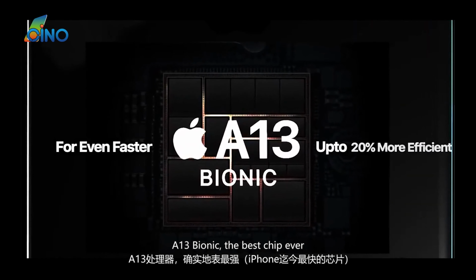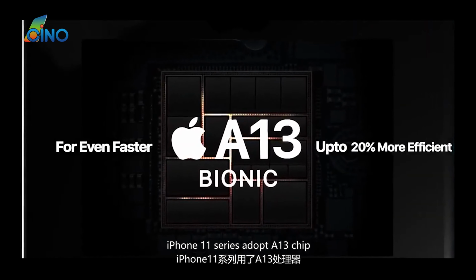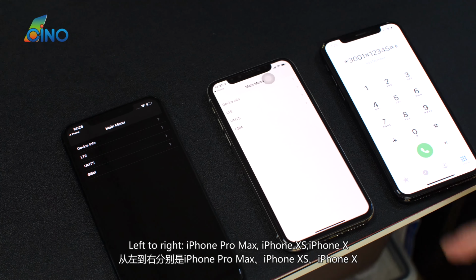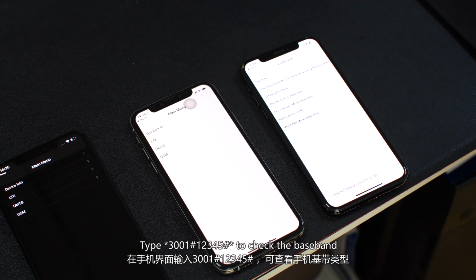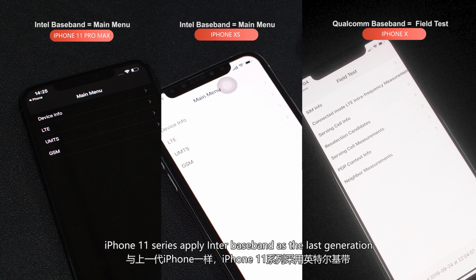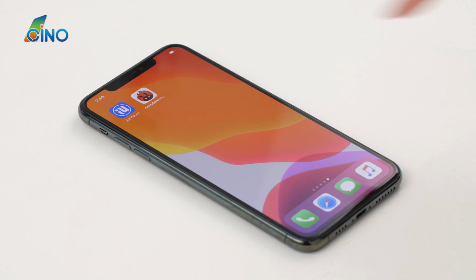A13 Bionic, the best chip ever. iPhone 11 series adopt the A13 chip. Left to right: iPhone Pro Max, iPhone XS, iPhone 10. Type star 3001-12345-star to check the baseband. iPhone 11 series apply Intel baseband as the last generation.